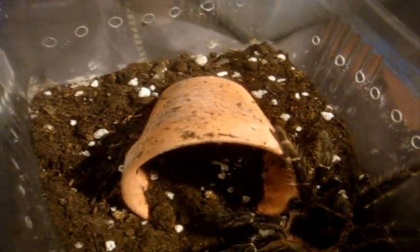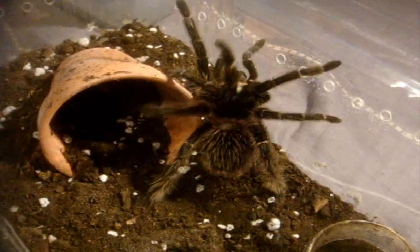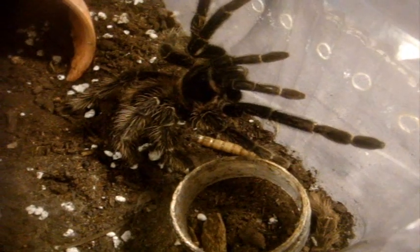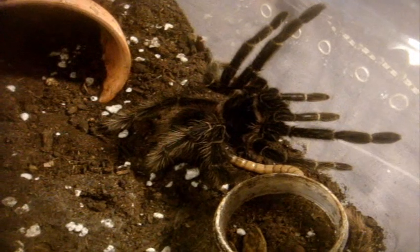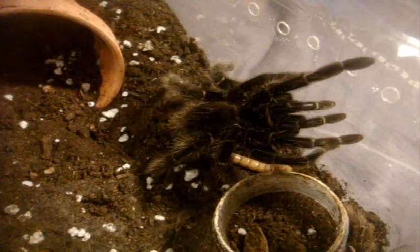This is another popular T in the hobby and a great alternative to a Theraphosa. Very easy to care for. Salmon Pink Bird Eaters, Lasiodora parahybana. Or commonly we know them as LPs. Nothing to do with Let's Plays though, even though they have the same initials.